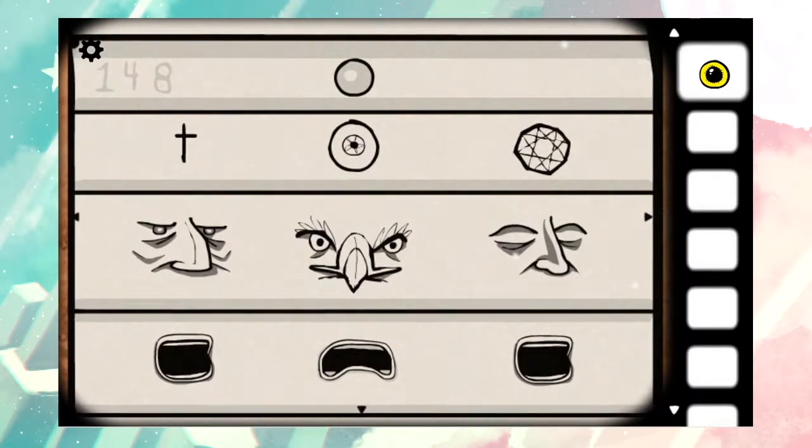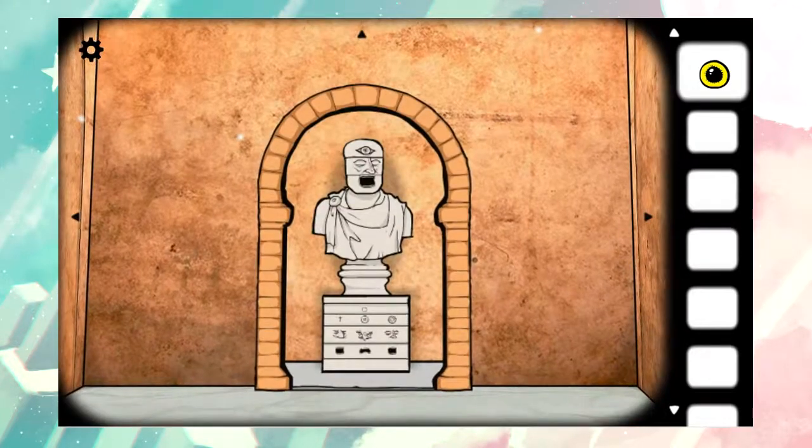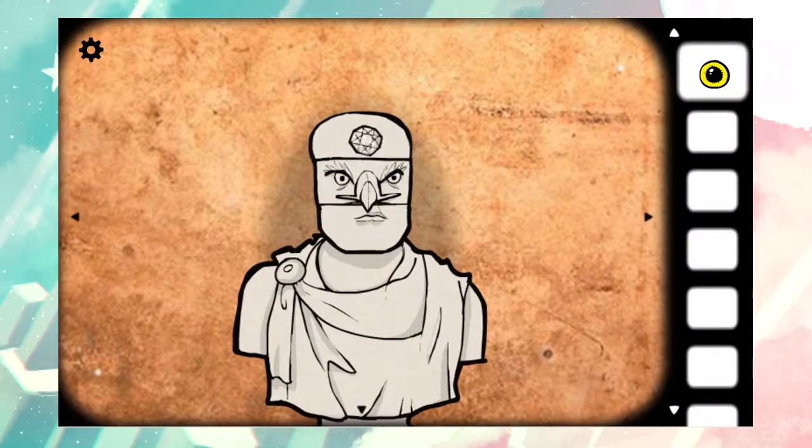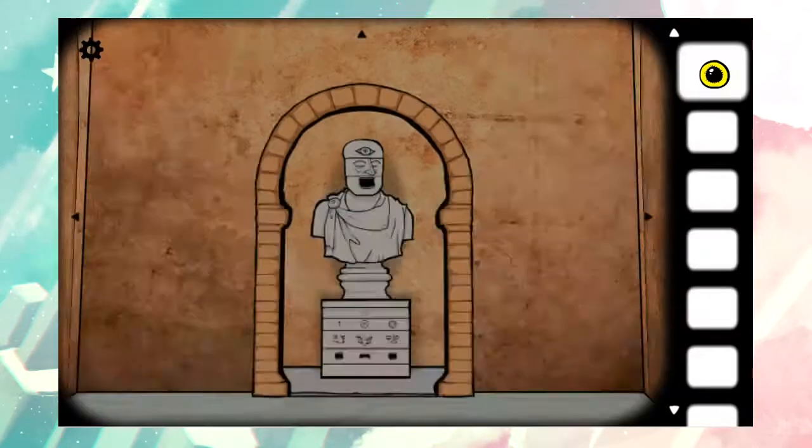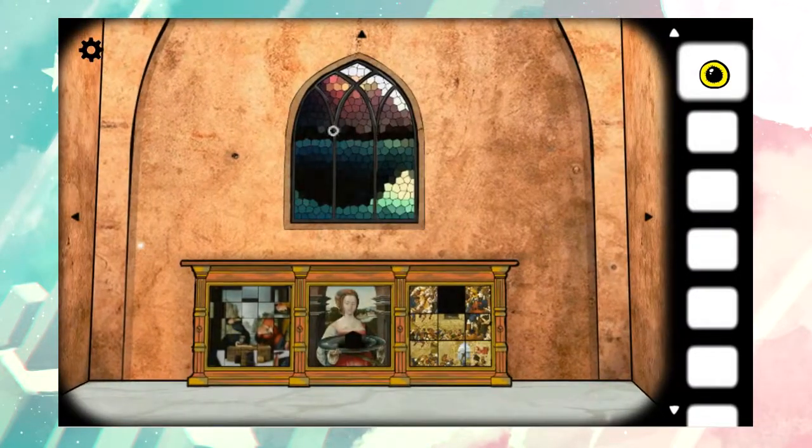I can't move these. So I'm assuming I just line these up and it'll make something. Let's make the middle one and see if I can somehow slam a bird's eye on top. So an eyeball, a bird face, and a mouth. Okay, an eyeball, a bird's face, and then I slam the bird's eye into the slot. Okay, nope, that didn't work out. All right, let's forget about this guy for a little bit.